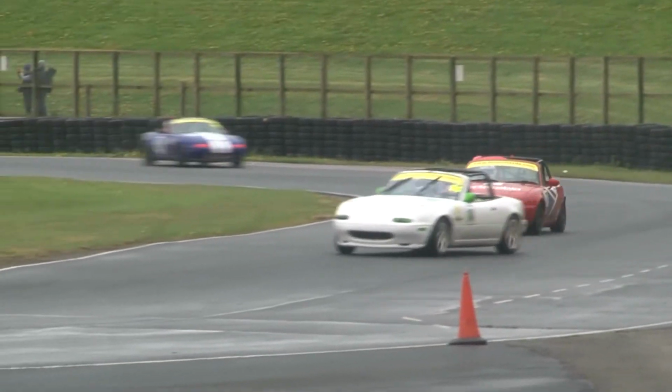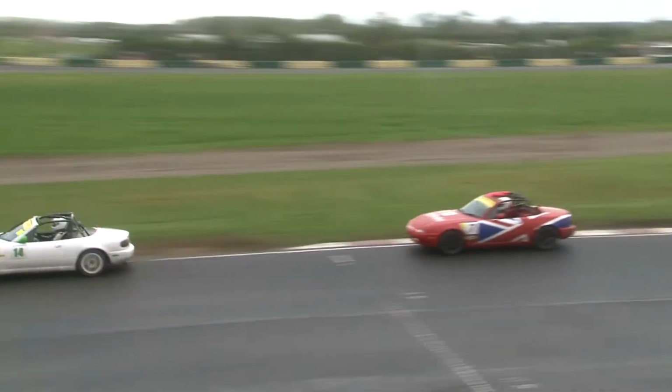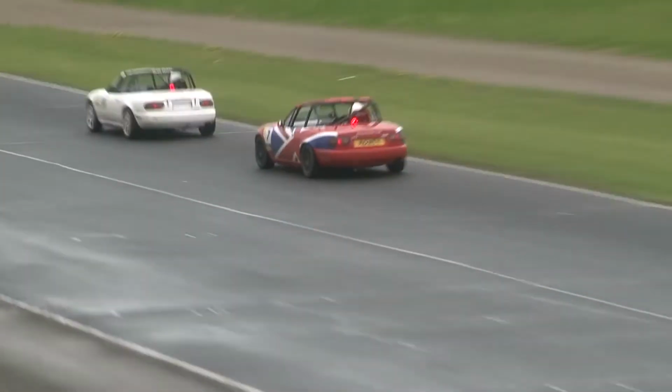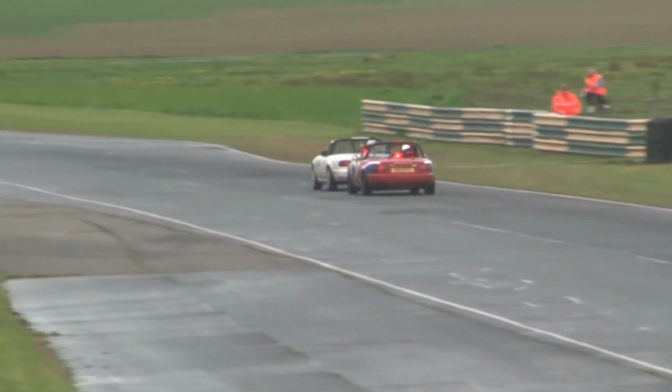Last time out at Rockingham, it was bone dry for everybody, as Gay hangs the back of that 14 car out on the way in and on the way out of the chicane. That looked pretty impressive, that. And Monty would be getting an absolute face filler off opposite lock from Ed Gay.